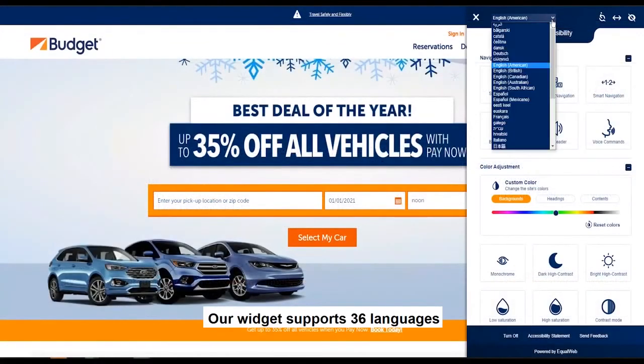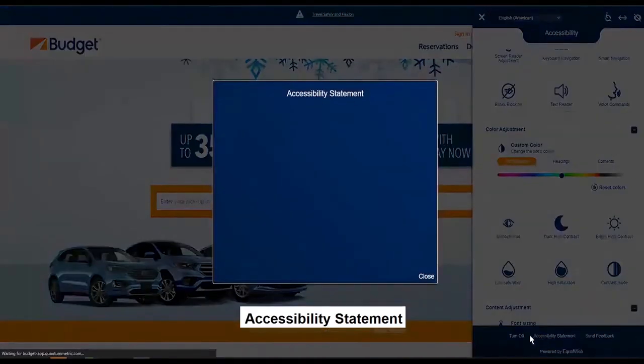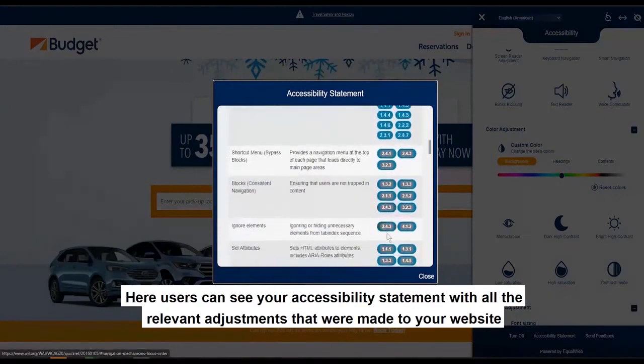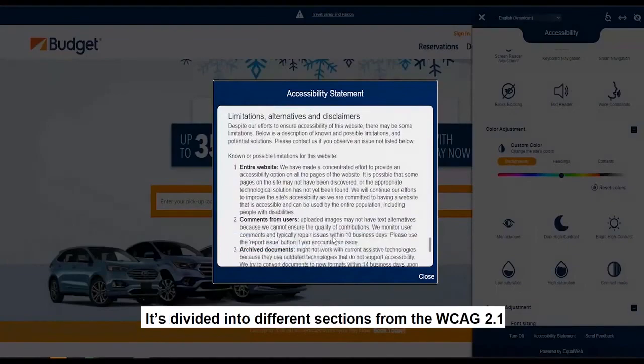Our widget supports 36 languages, so we can ensure that people all around the world will be able to easily access your website. Accessibility statement. Here, users can see your accessibility statement with all the relevant adjustments that were made to your website. It's divided into different sections from the WCAG 2.1.